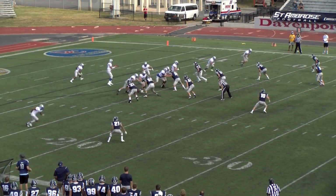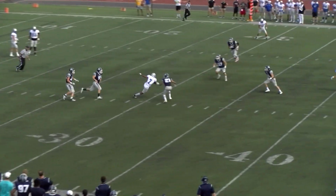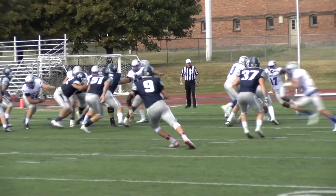He's had a busy day already early as Green takes it. It's a play action fake and a throw. Rixey's got it at the 30. And I'll tell you what, he fumbled the ball. Was he down? I don't think he was. I think St. Ambrose may have the football.